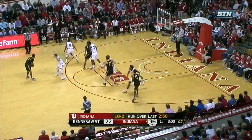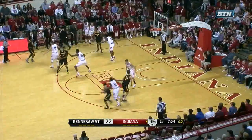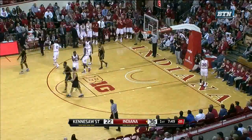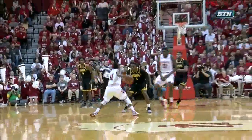I think Yogi's done a great job with so much talent on the floor, being patient and kind of taking the right opportunities. I almost think he's better, though, when he takes tough shots. I mean, he really gets aggressive offensively, takes tough shots. Good defense there. Brown misses badly on the 3, but that will step aside. Yogi Farrell and the Hoosiers looking for win number 10 here in the non-conference portion.